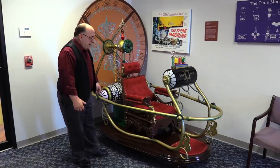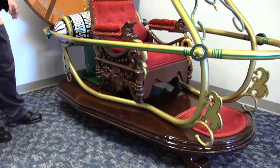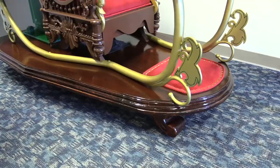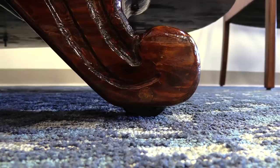Now the base is just made up of glued together layers of plywood, and on the top is some Luan plywood. Then I put some molding around the edges, which I routed out of 2x4s, basically. I also carved and routed out the feet that stick out the bottom of the machine, and I attached those. There are dollies sitting inside, recessed into those feet, so that this can roll, although the machine is extremely heavy.